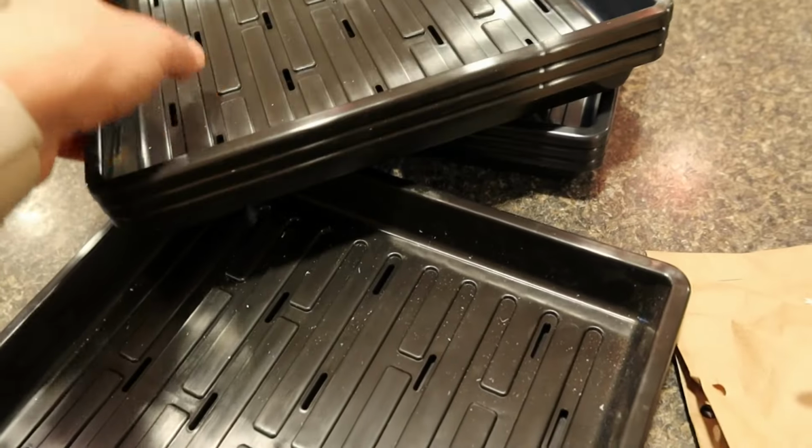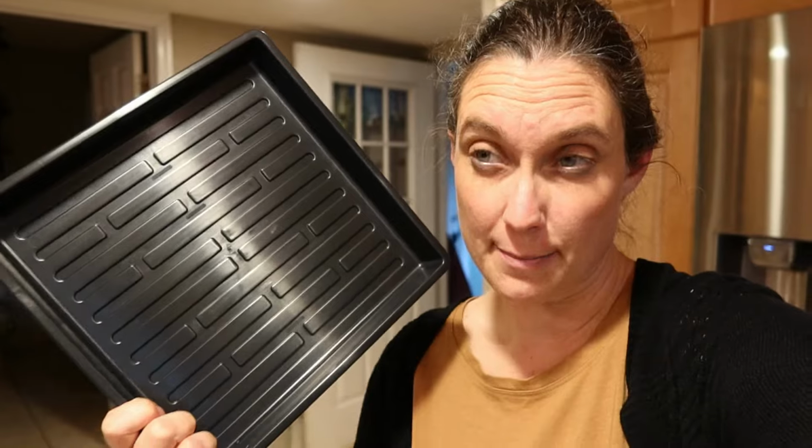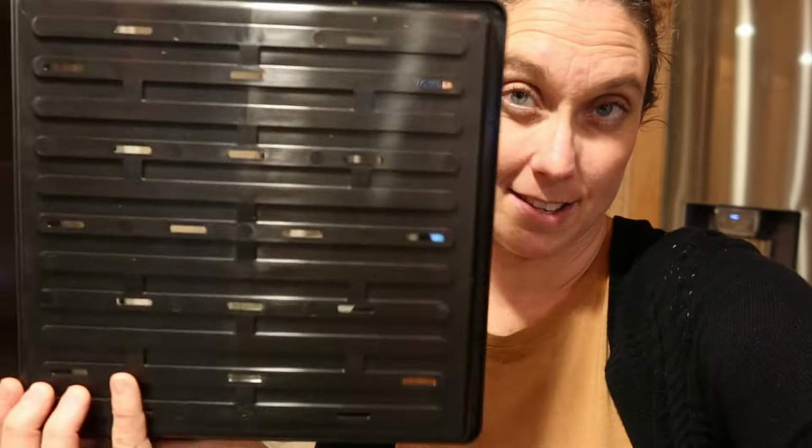So I got a set of four. And yeah, I'm so excited for these. These are 10 by 10. Now they also have the 1020 of the solid tray, but then you could make up two different sets with two 1010s. They also have 5x5s. So you could do like eight, I think it is, right? 5x5 trays in your 1020 and grow all the different types.